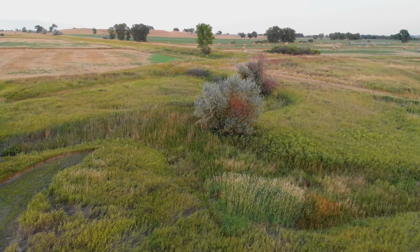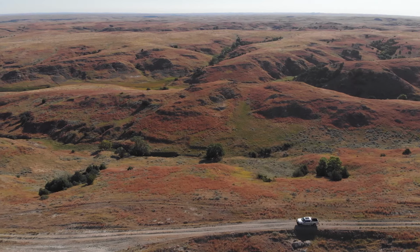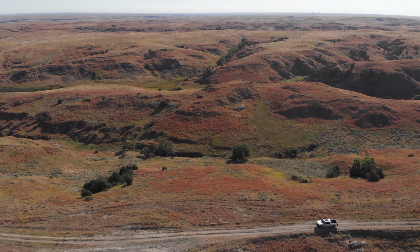There's only a few states with deer season open in September. That's why Western Ranch Outfitters in South Dakota is my favorite place to hunt deer in September.